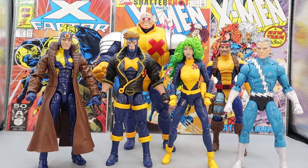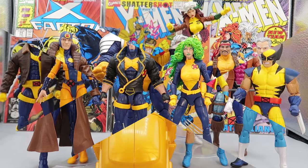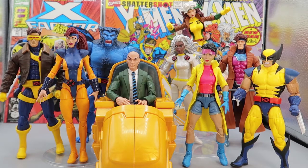Well, if you can't guess, hang on just a second, because I'm about to show you the 4th X-Men team that can be made from these figures. And for the fourth team, did you guess it? This is the cartoon series X-Men.